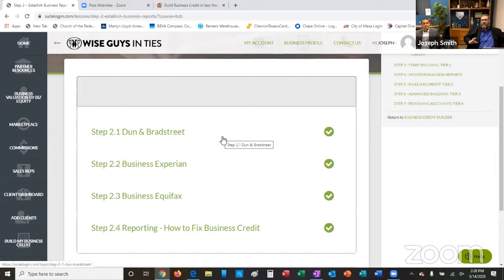Dun & Bradstreet does not actually report your business credit until you have 3 accounts reporting. It doesn't matter who you are. But they'll call you once you get 1 trade line reporting or 2 trade lines, and it's going to be like emergency, red alert. Just keep in mind, every time you get a phone call or an email from Dun & Bradstreet, they want to sell you something, a product or a service.